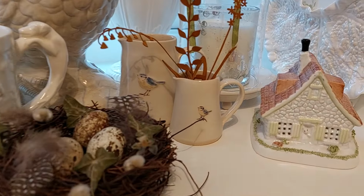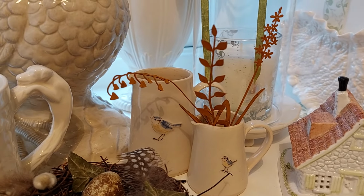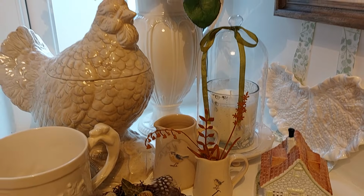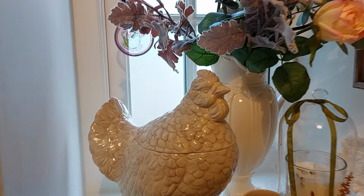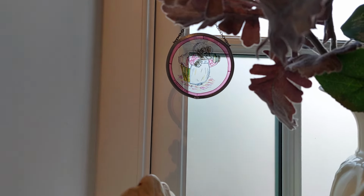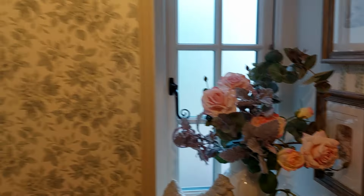So this is some more Hogben pottery with little blue tips on there, filled with some little metal cutouts of flowers. They came from the National Trust. We do love and support the National Trust wherever we can. And then actually, can you see behind here, hanging from the window? Can you make it out? I'm not sure if you can very well, but it's Mrs. Tiggy Winkle, little glass picture.